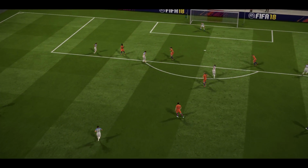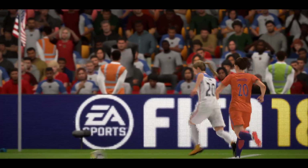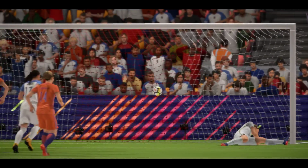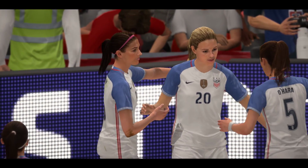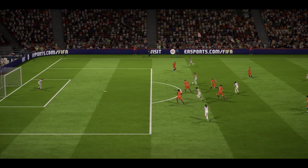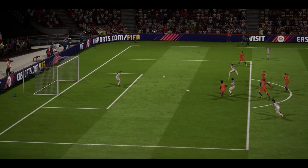Good movement forward here. Must score! Still got a bit to do. Here's the chance. It's a brilliant stop.